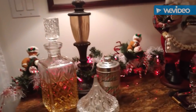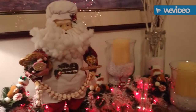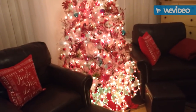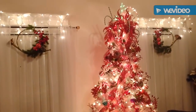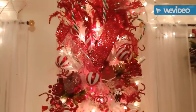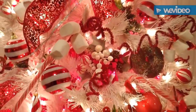On this side table right here, we see Chef Santa holding all of his goodies, and especially those peppermints, because in this room, the tree we call Peppermint Patty, a white tree with red and white ornaments, marshmallows, candies, gingerbread men.